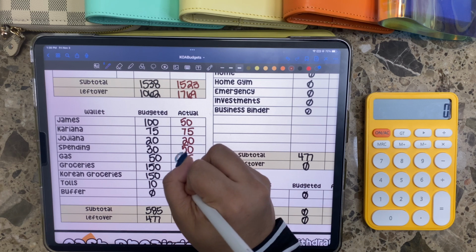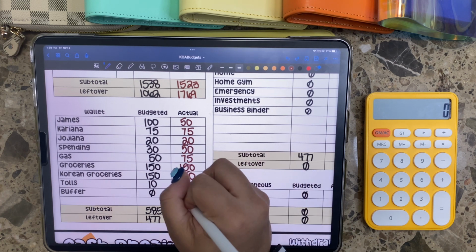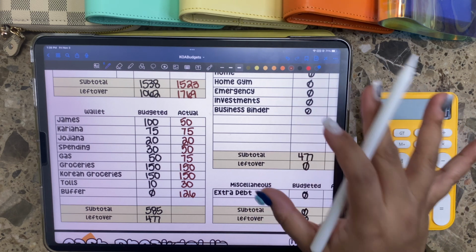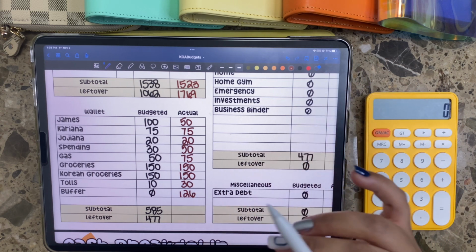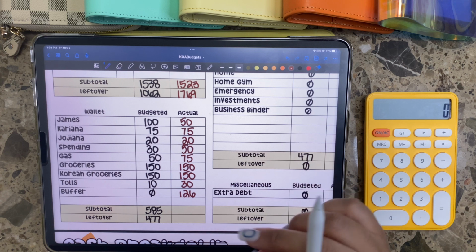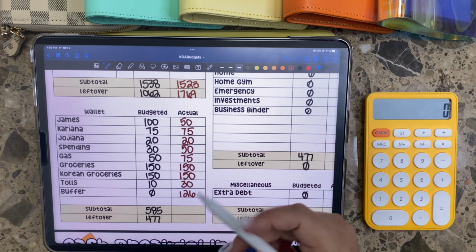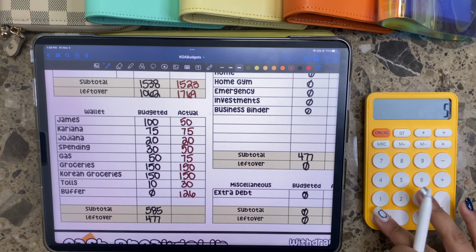And tolls, I'm going to up that to 30. And my buffer is going to get $126. I like to usually have about $50 to $100 in here, but my dog needs a new flea collar. So I'm going to use this money to buy that because I buy it on Amazon. So now I can total all of this.